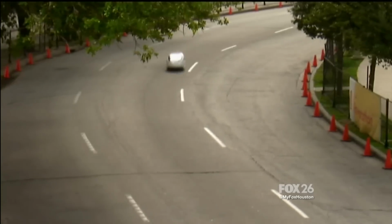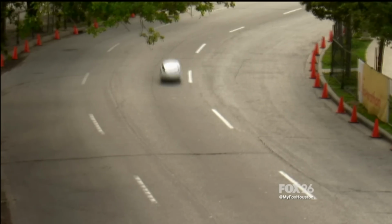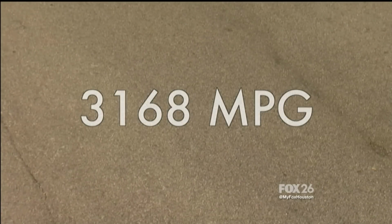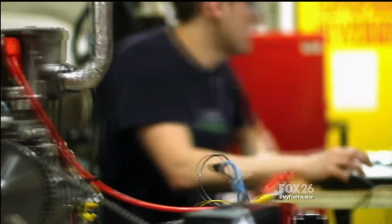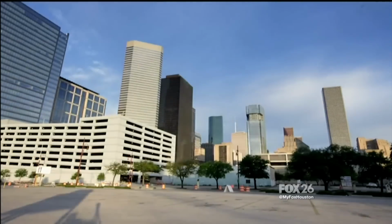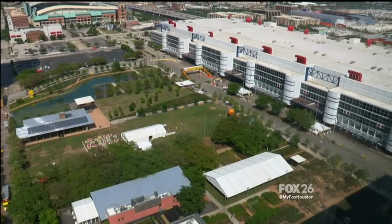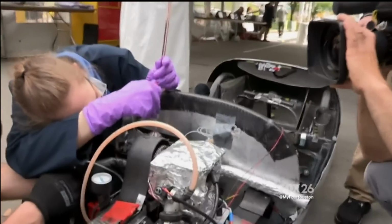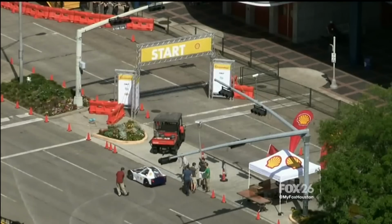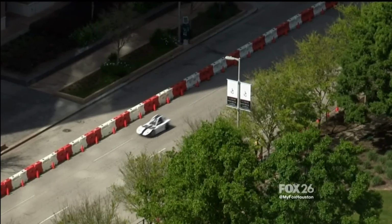This package is a winning formula. Laval currently holds the All-America's gasoline prototype record of 3,168 miles per gallon. It's a good occasion to prove ourselves to the world what we can do and what we can accomplish as young engineers. At the Shell Eco Marathon in Houston, each car is supplied with an identical amount of fuel. The fuel efficiency is then calculated over 10 laps of the 0.6-mile circuit.